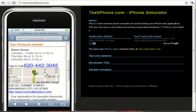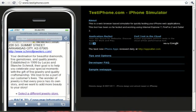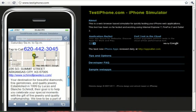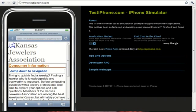So here's their store hours, the same map, the same telephone, their address, their website address, their same description, and this is the similar stuff that you see on this side. In this case, it's pulled from the same database. It is just reorganized differently. So I think that covers the presentation of what this mobile website is all about for the Kansas Jewelers Association.